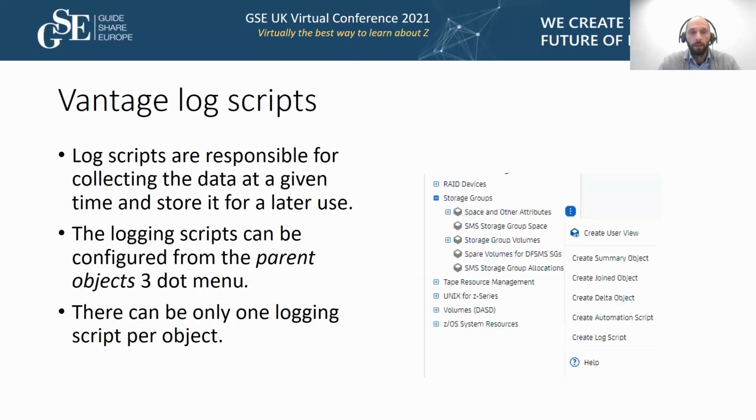So we get to the log script, which we touched on a little when we spoke about the Delta objects. If you remember the chart you've seen in the dashboard, the data has to be created by the logging scripts. The logging scripts are responsible for collecting the data at a given time and storing it for later use. The logging script can be configured from the parent 3-dot menu, but that's not the only way to do it.